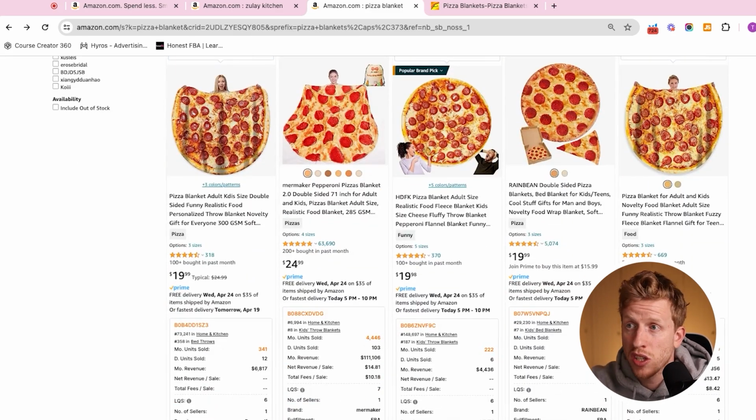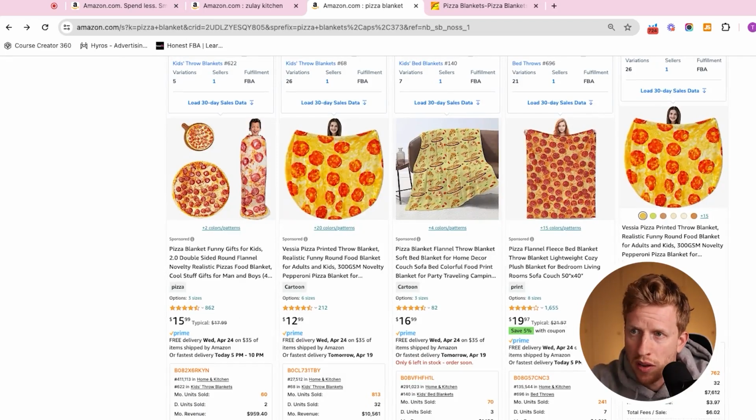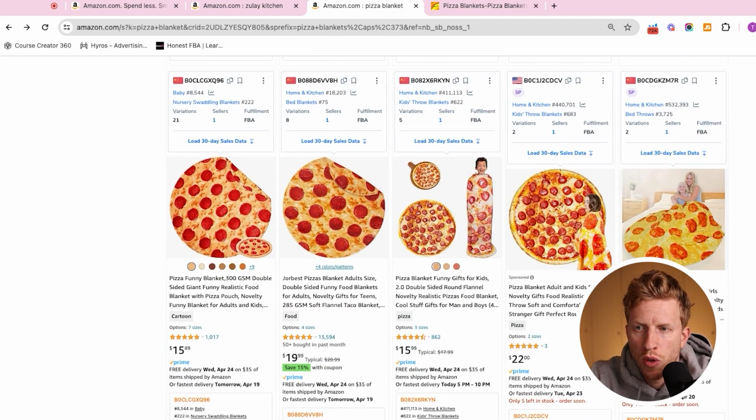So I've got some ideas definitely of how I could stand out in this niche. I would just do loads of crazy flavors and I would show them in the beginning. So, you can see that people put like different colors and stuff here. But I would want to show different sort of previews of all of the different toppings that you can order. So you just offer people more than just pepperoni.